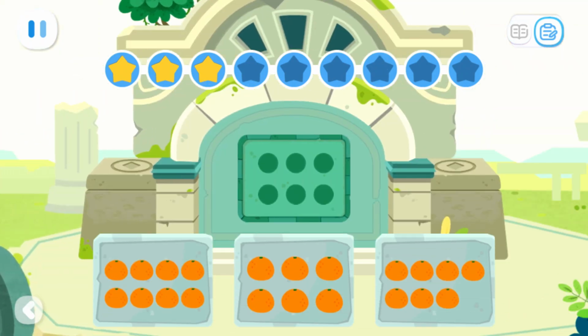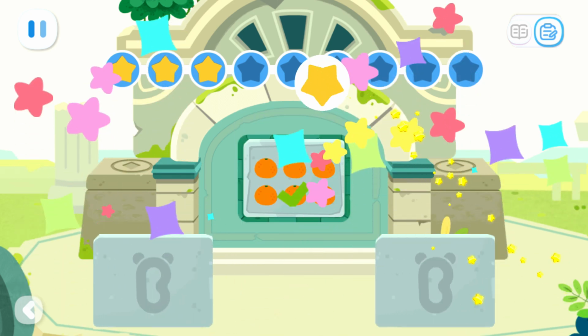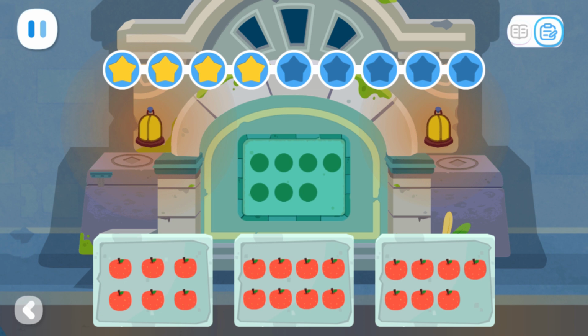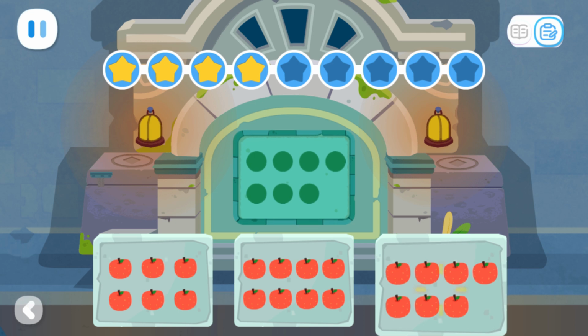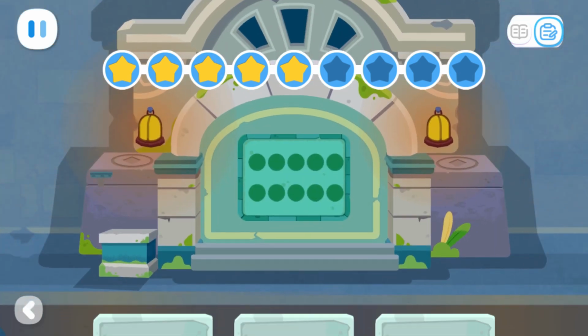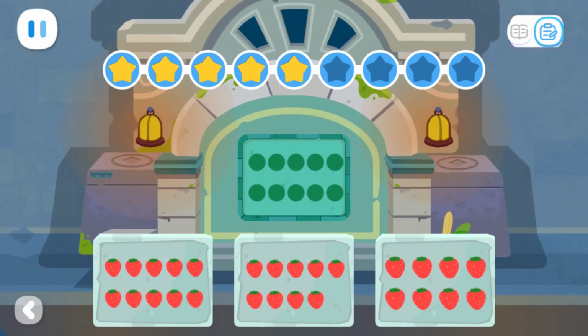Let's count how many dots you can see on the door. Choose the set of fruit with the same number as the dots and open the door.